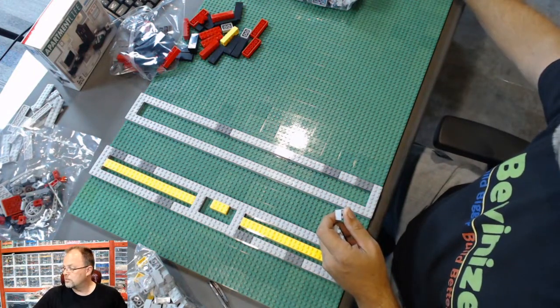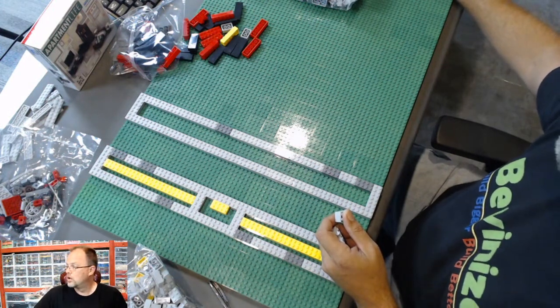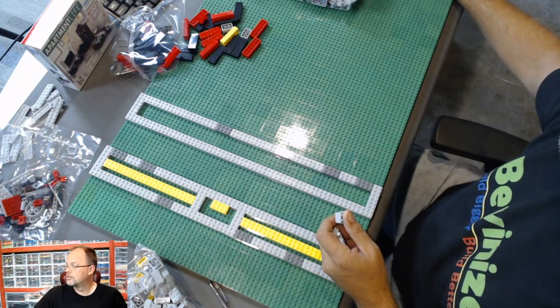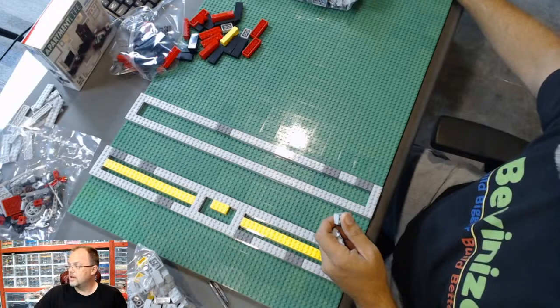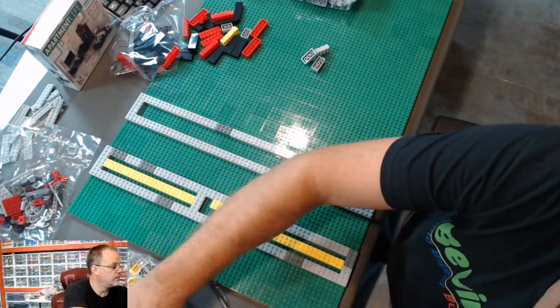And where did my... Trying to keep an eye. There. I have to keep trying to watch for my instructions.